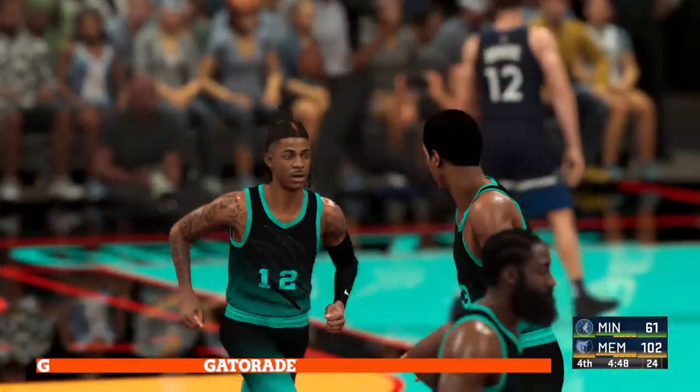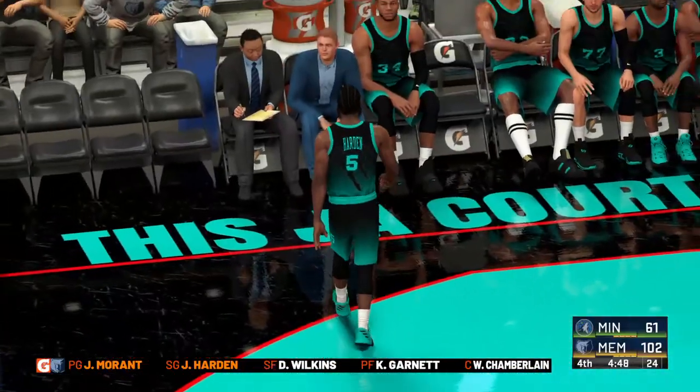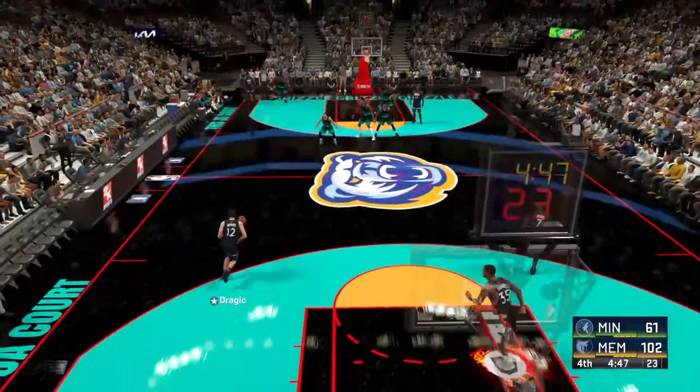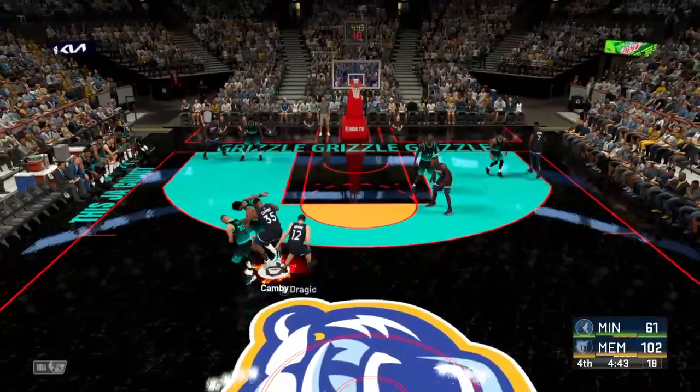Stephen Curry, he's checked in for Harden. Stephen Curry. Dragic with it. Poke loose.